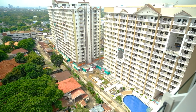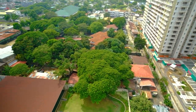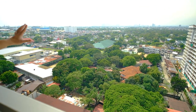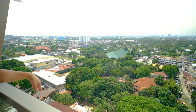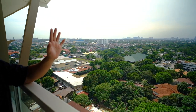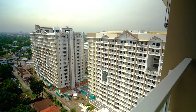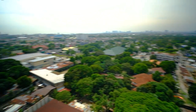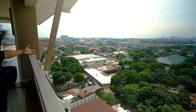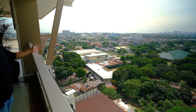Pero, there. So, ito yung view ng mga units facing amenities ng Oak Tower. If you are on the high floor, so this is what you'll see. Aside from, of course, the amenities downstairs. Kapag facing amenities naman ng Helicia Tower, this is Helicia. So, this is your view. Dito sa left side naman. Yan. So, based from what I can see, actually, kahit saan ka tumingin dito, it will be a perfect view.